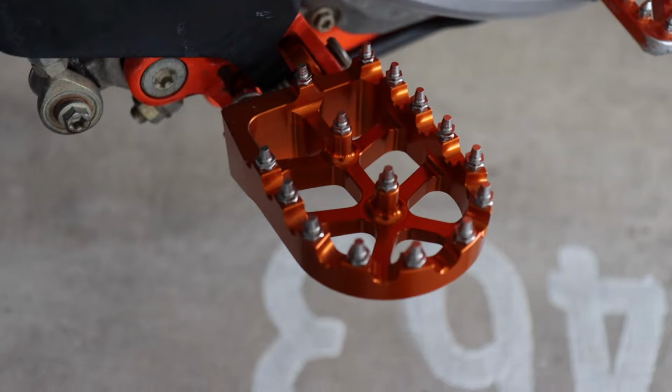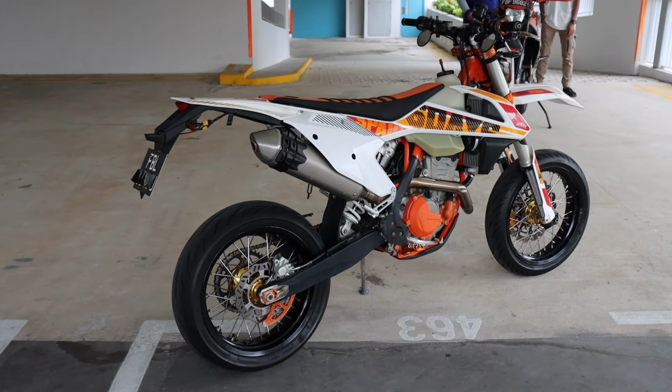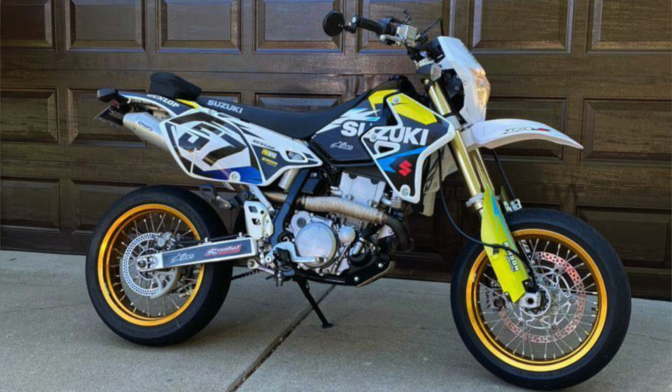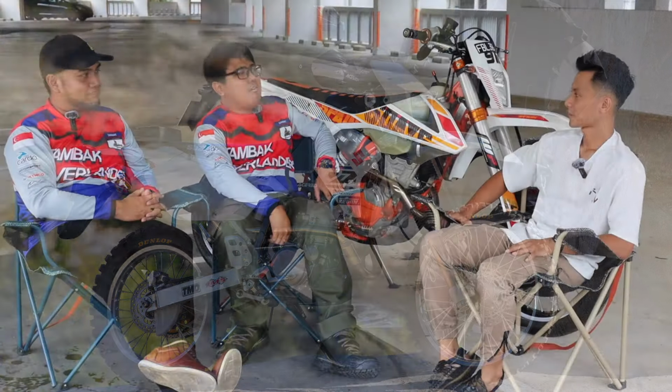How much did you buy it for actually? This one I bought it for 13.5. Okay. 2 years old. 13.5 for 2 years. What do you think? Bro, it's high man. Yeah, KTM. For a DRZ, maybe you can get, correct me if I'm wrong, but I've been seeing some 7, 8, 9, 10 maybe. Oh, okay. KTMs are exceptionally high.